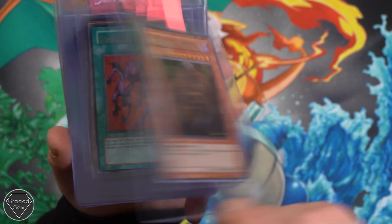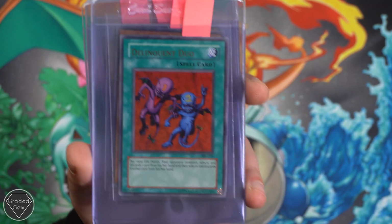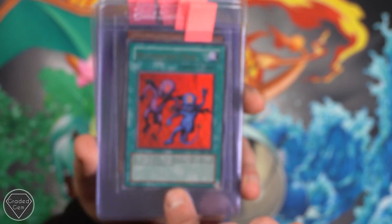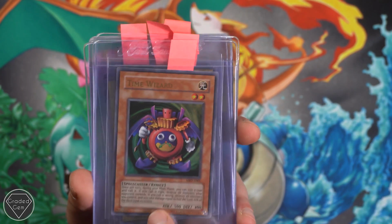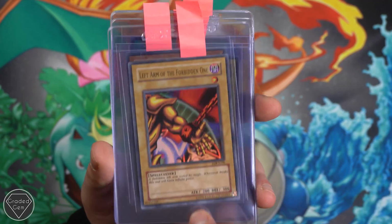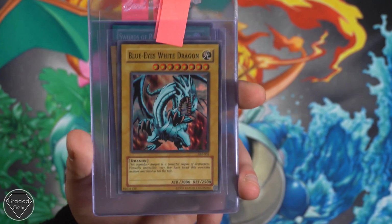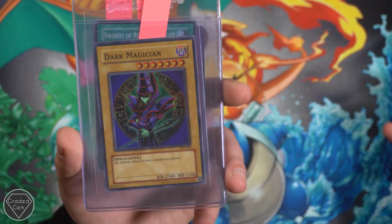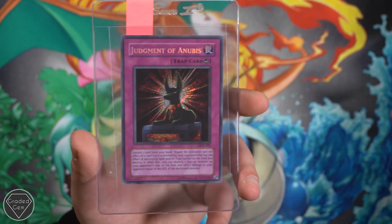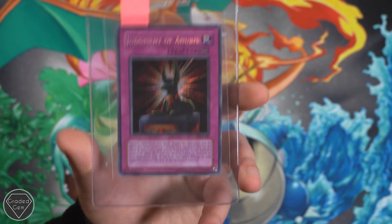Invader of Darkness is your Invasion of Chaos submission, though. Delinquent Duo. That's really cool, actually. Really nice. Look at that. Great artwork on the Yu-Gi-Oh cards. Time Wizard, of course. Blue-Eyes White Dragon, even more, of course. Left Arm of the Forbidden One, Blue-Eyes Toon Dragon. Toon's probably one of my favourite parts of Yu-Gi-Oh, to be honest. Blue-Eyes White Dragon, Dark Magician, Swords of Revealing Light, and then Judgment of Anubis. Thank you very much. A really cool Yu-Gi-Oh submission.